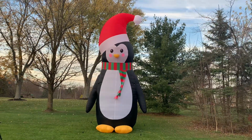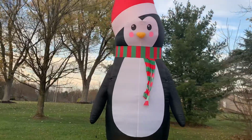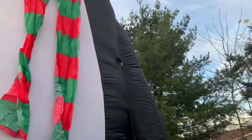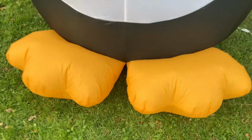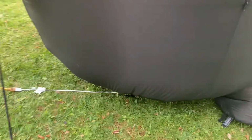So here it is fully inflated. Right off the bat, I have some things to talk about. Some pros, some stuff that I actually do appreciate about this one. It has 4 separate tether attachments. One right here, one on the back of the flipper, and then the same thing on the other side. As far as tethers go, there are 3 base tether attachments for the base stakes. There's one in between the feet there, and then there's one on each side of the back. One right there, and then one right there.